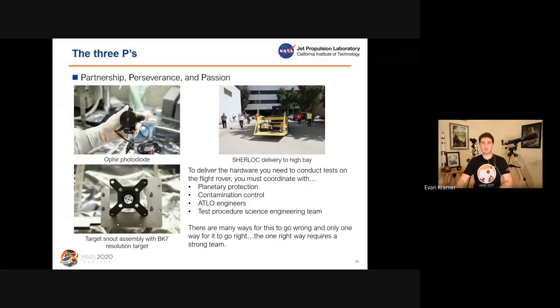I was in charge of this entire daunting process, which involved coordination with planetary protection personnel, contamination control personnel, the ATLO engineers, and my team who put together the test procedure. There were many, many ways for this to go wrong, and only one way for it to go right. And the one right way requires a strong team.